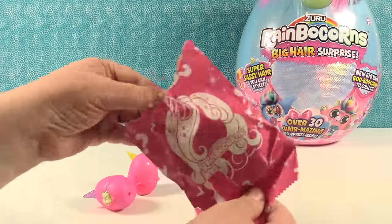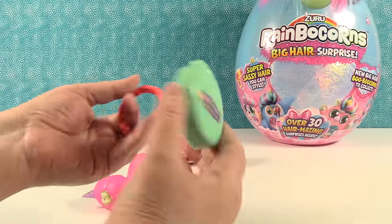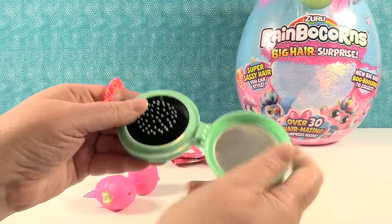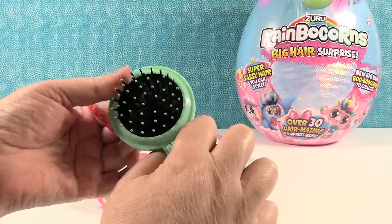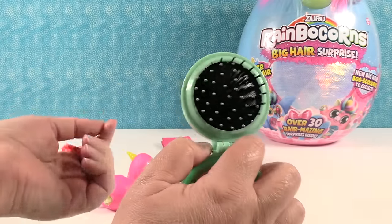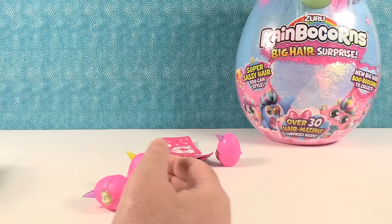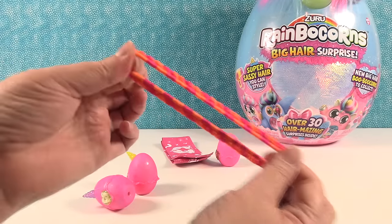Okay. In here, ooh, nice. So we have the hairbrush and compact. There's a little covering here that if you take that off, that'll help. It's just there to keep your mirror safe until you use it. I love brushes like this. I actually keep one like this in my purse all the time because it's great to have with you on the go. And the hairband is definitely going to get use in this house.